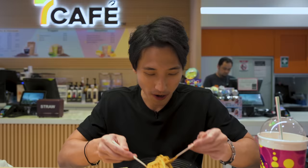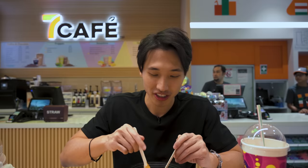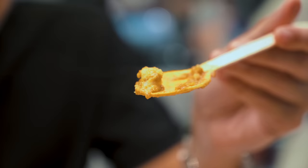I'm not sure if it's a lot, but I've seen a lot and I've tasted a few already, those nuggets of crab meat inside. The sauce is very good. I'm not sure where that recipe came from, but it's a very sweet and tangy sauce. It tastes like chili crab. If you blindfold me, I know that this is chili crab sauce right away. This is what I'm talking about, a lot of this inside the pasta.